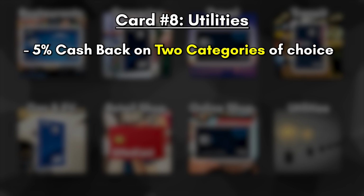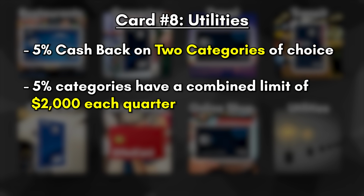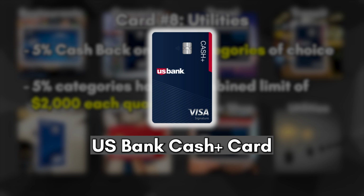And that brings us to our last category, which is home utilities. I'm pretty sure you know which card this is, since there's only one card that I'm familiar with that gets 5% cashback in this category. We mentioned this card already, and it had not one, but two categories you could choose for 5% cashback with a $2,000 combined limit each quarter. And of course, this card is the US Bank Cash Plus card.